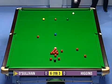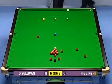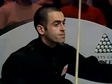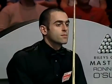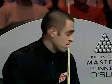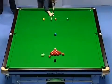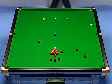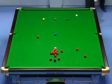Ronnie breaking off left-handed again. He seems to be doing that a lot. I don't know why, but it's a textbook break-off shot. He's left the cue ball exactly where he's supposed to leave it from the break-off, tight on the baulk cushion behind the green.